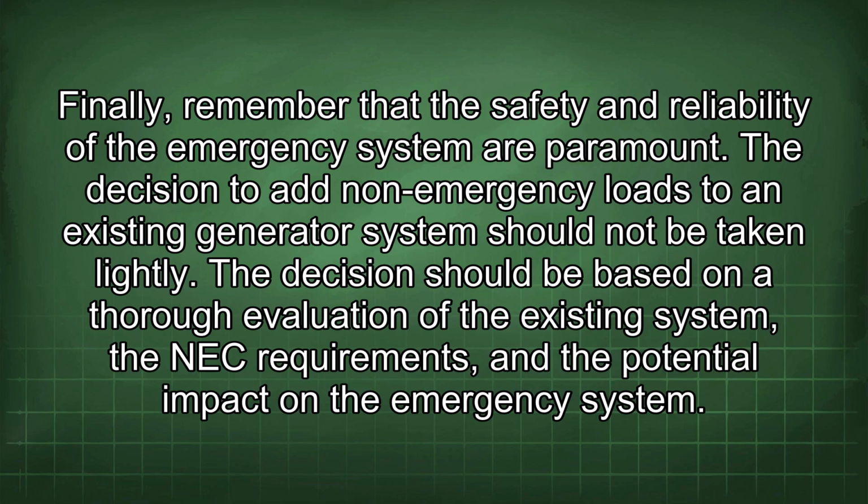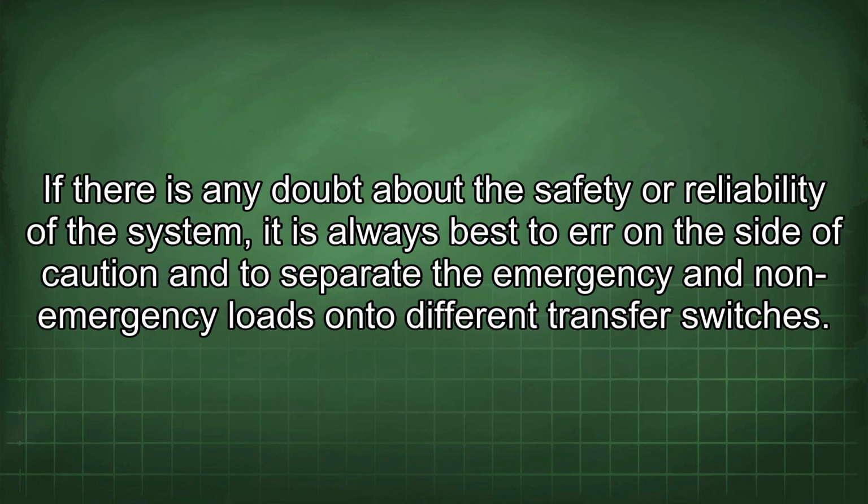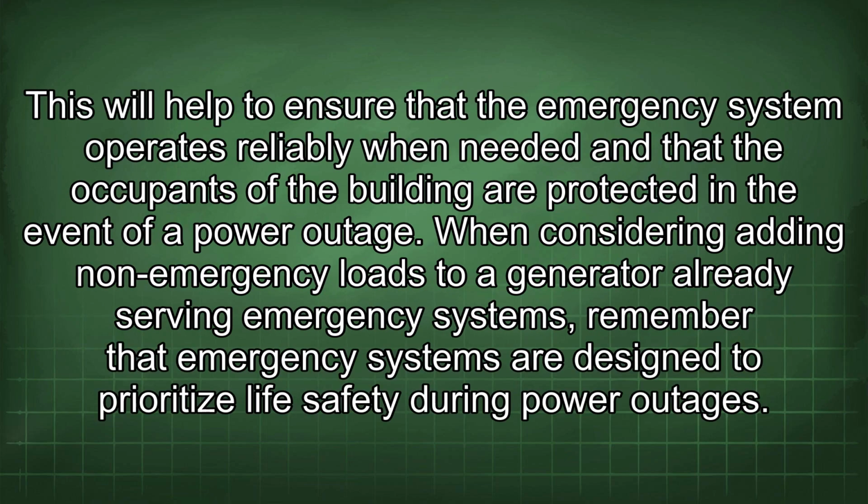The decision to add non-emergency loads to an existing generator system should not be taken lightly. The decision should be based on a thorough evaluation of the existing system, the NEC requirements, and the potential impact on the emergency system. If there is any doubt about the safety or reliability of the system, it is always best to err on the side of caution and to separate the emergency and non-emergency loads onto different transfer switches. This will help to ensure that the emergency system operates reliably when needed and that the occupants of the building are protected in the event of a power outage.